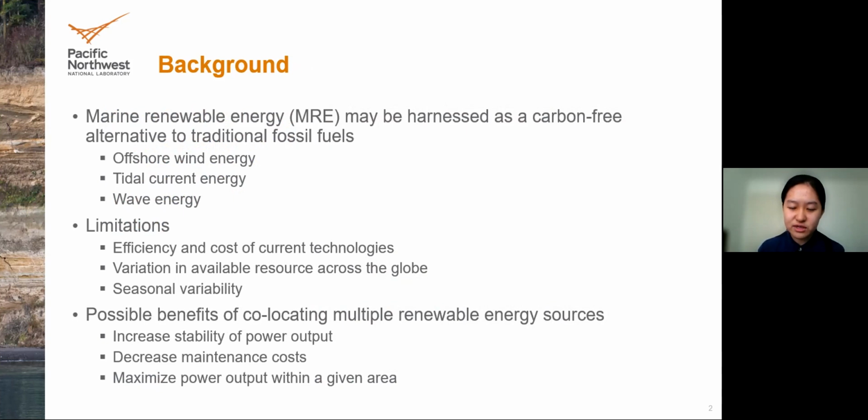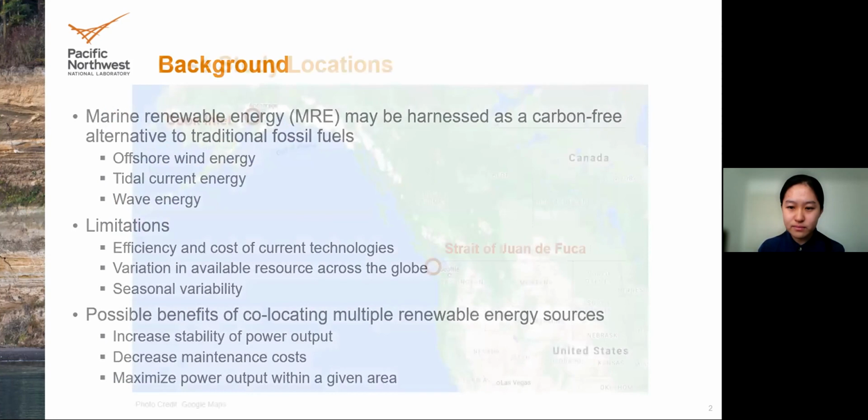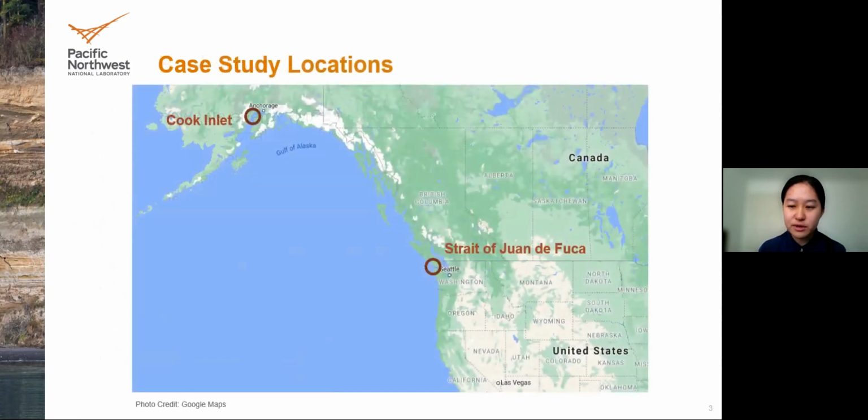Furthermore, since different marine energy technologies operate in various levels above or below the ocean's surface to absorb different resources, a renewable energy farm can maximize its power output within a given area, with less interference between the devices than if using only one type of energy converter. Consequently, our project's goal was to perform a holistic assessment of multiple renewable energy resources, including the aforementioned offshore wind, tidal, and wave power, as well as solar power, at 2 locations known to have high marine resource potential.